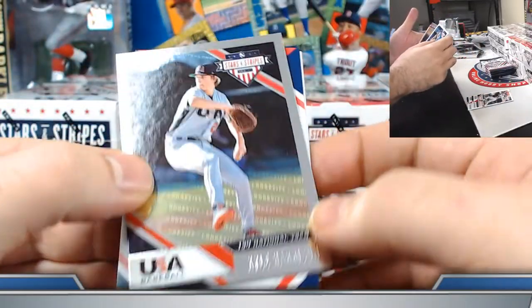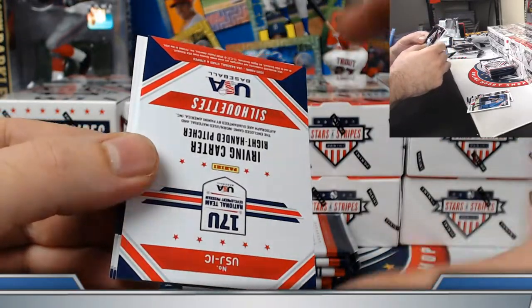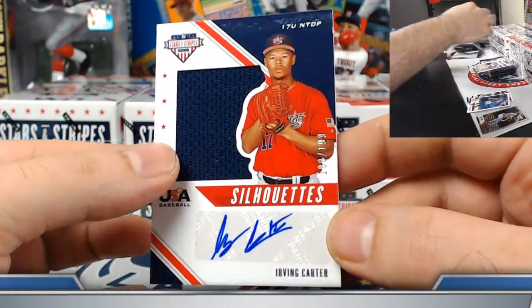Kyle Harrison, a longevity base. Irving Carter, first hit for the Carter spot. Put them on the board to 199. Little Silhouettes Jersey Relic Auto.